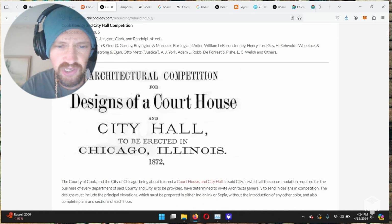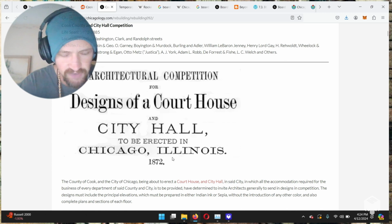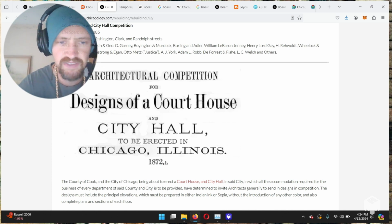Designs of a courthouse and city hall to be erected in Chicago, Illinois, 1872. So this is supposedly why they said the 12-year period between 1872, when they had the design contest, and it was finished in 1885.